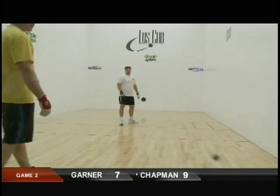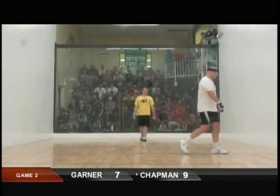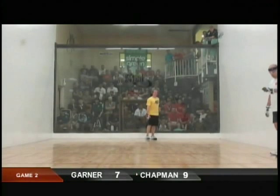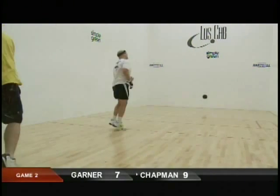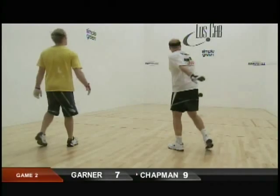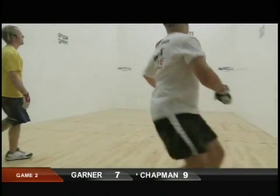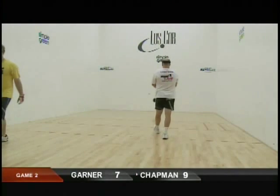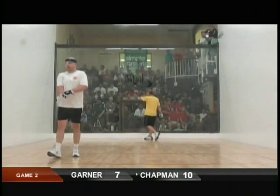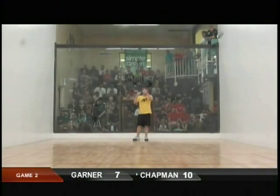And who would have thought it would be Dave Chapman's power serve that has brought him back into this match? But that's exactly what's happened here, Dave. It's just another tool on his belt. Wow, another nice shot from Dave Chapman. When he locates that front wall at that height, his legs are not ready to give up yet.